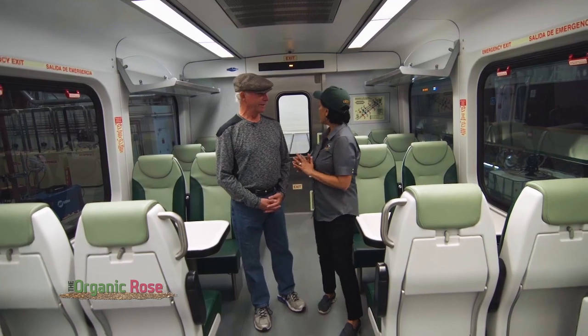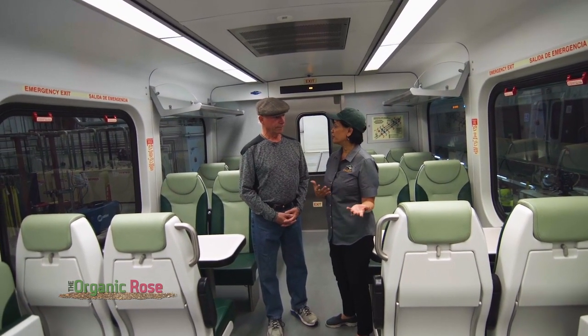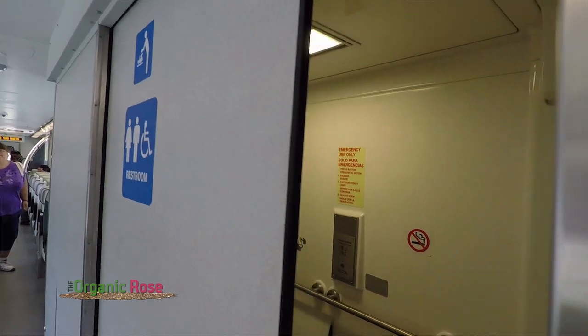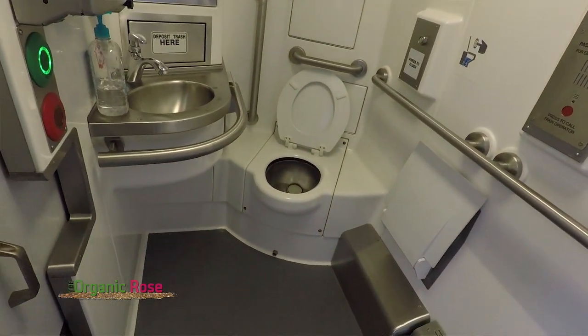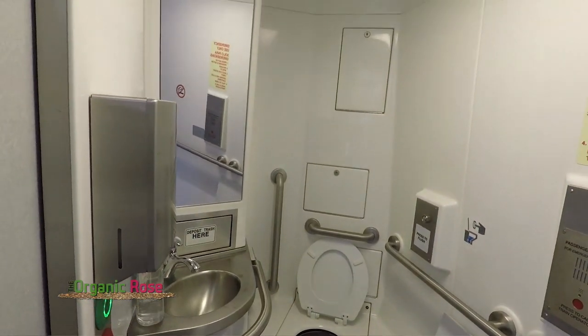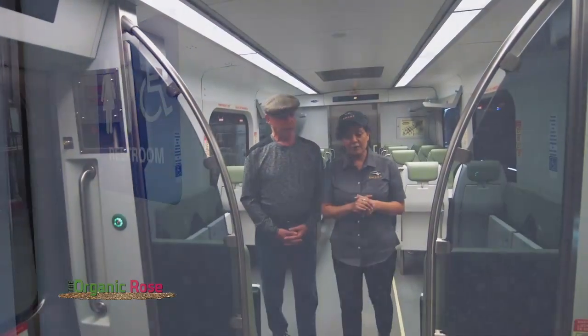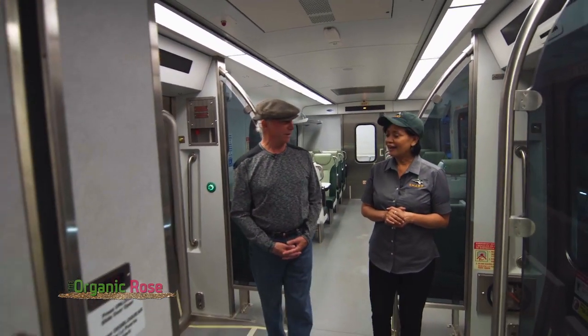Each car has either a beverage car area or a restroom. So the 2-car trains have both. So you'll be able to pick up something to eat. And then we do have restroom facilities that are fully ADA compliant. So in other words, one train car has a snack bar, food concession. Right. And the other one has the restroom. Right. Is there such a word as hugely? Because this train car is hugely spacious. I know, it's really wonderful.